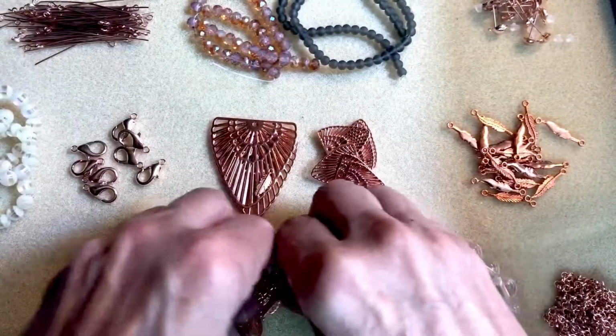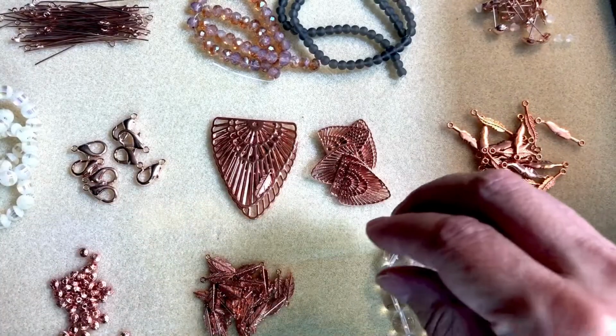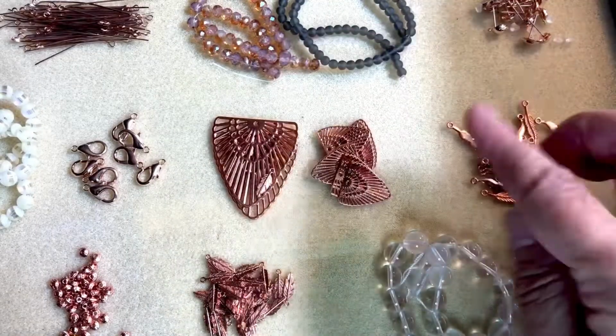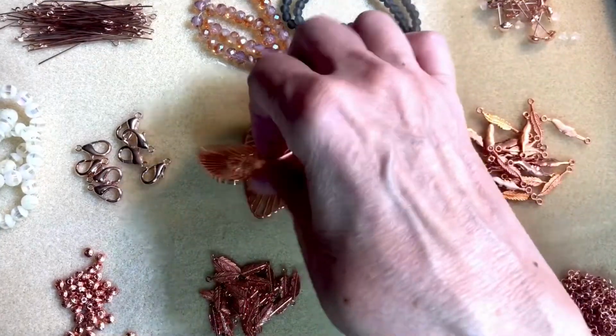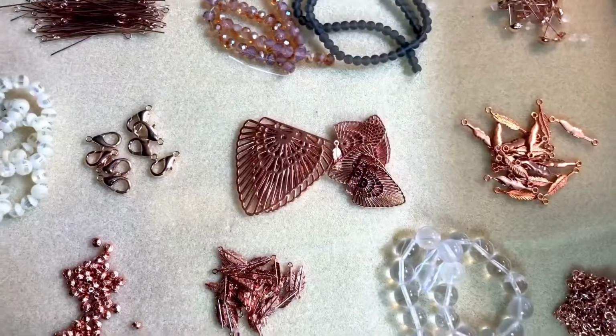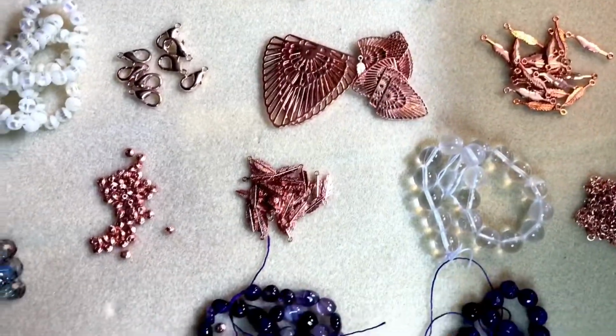So the name of this box is called Flight of Fancy. And they gave us feather charms and feather links and a feather wing pendant, or not a feather, but a wing pendant. So I don't know, we'll see. Let's see what else we have.